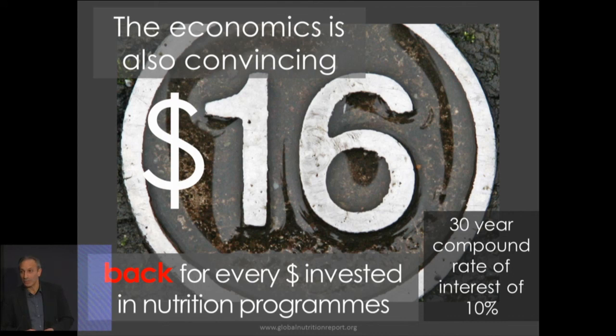Those of you interested in the stock market in the US, this 16 to 1 ratio over a 30-year period is essentially a compound rate of interest of 10% over 30 years, which is a fantastic investment return, better than the US stock market over the last 80 years. So this is a serious return.